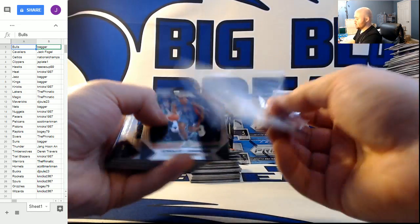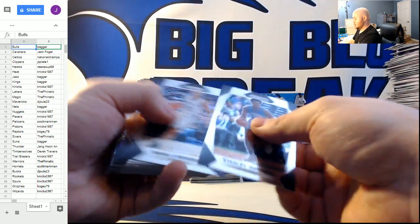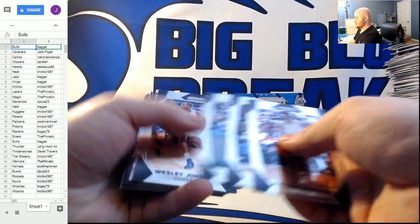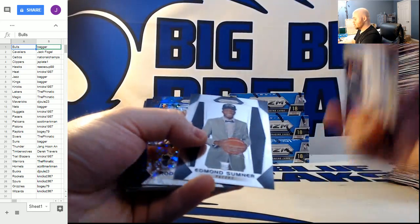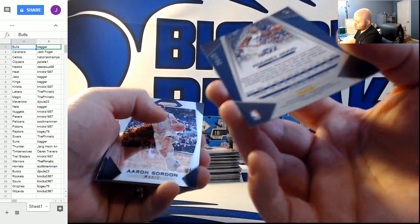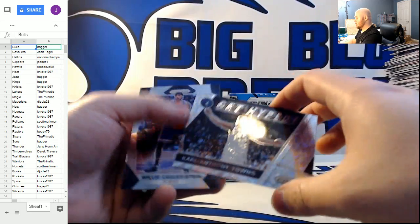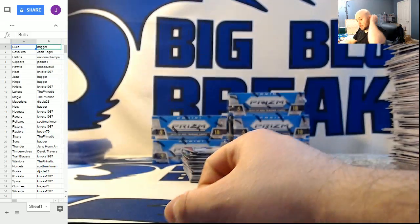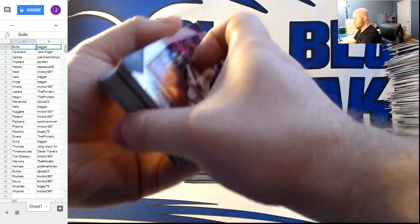Dennis Smith Jr., rookie for the Dallas Mavericks. Silver Robin Lopez for the Chicago Bulls. Silver Fundamentals CJ McCollum for the Portland Trailblazers. Edmond Sumner, rookie. Blue Rodney Hood for the Utah Jazz, number to 175. Get hyped for the Timberwolves, Karl-Anthony Towns. Rodney Hood straight up for Karl-Anthony Towns. Who says no? Who says no, guys?